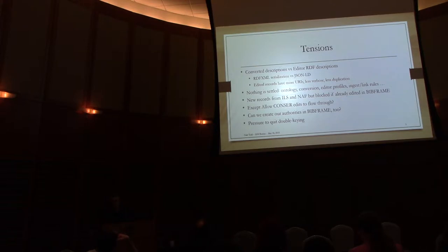The edited records also look substantially different because we have a lot more URIs. The catalogers will use pick lists and store the URIs as opposed to having verbose converted records. And converted records are notoriously duplicative because there's data in 007 and 008 that is mirrored or slightly mirrored in higher level fields. Another huge tension is that nothing is really settled yet.